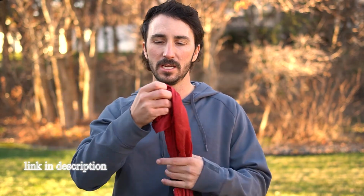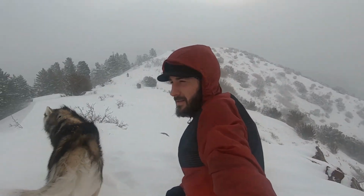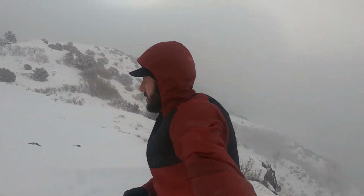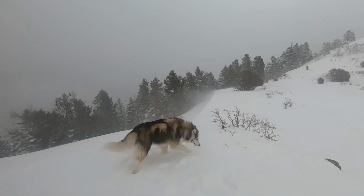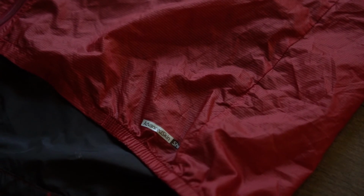Next up is a recommendation, and I don't necessarily have a brand recommendation. This is a Salomon windbreaker, but I'm just recommending windbreakers in general. I think they are an essential part of any runner's gear setup because of two things. They are a great outer shell, and when you need to shed that shell, if it gets too hot, you can pack these away into almost nothing. They pack down and fit in any pack.